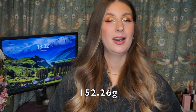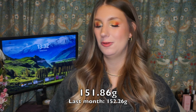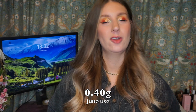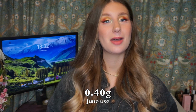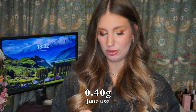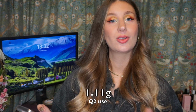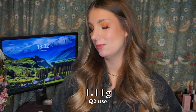And today the palette weighs 151.86 grams, which means that I was able to finish an additional 0.40 grams, which again I'm very pleased with, especially because I am filming this a little bit earlier than I normally do. So that is my weight difference for this palette. I actually haven't added up how much I used in Q2, so let me do that quickly. So that means that in Q2 I was able to use 1.11 grams, which is a little bit less than Q1, but I'm still really pleased with that number.